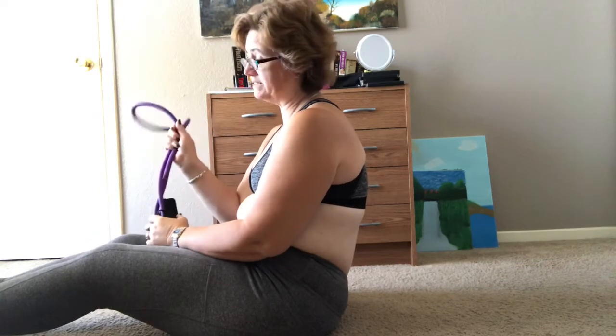So this is what's going to be new. I'm adding bands, and that is going to be on a completely different workout. I'm still using the dumbbells for my biceps, shoulders, and chest, but I'm using bands to work my lower stomach.